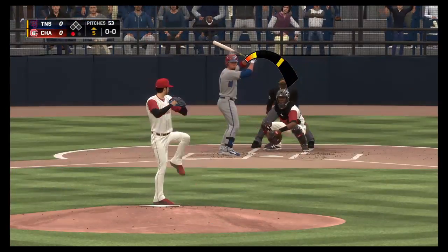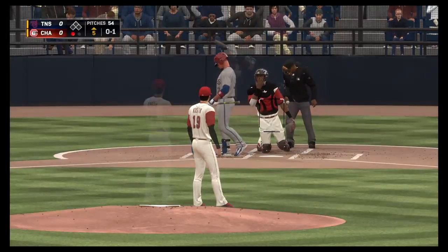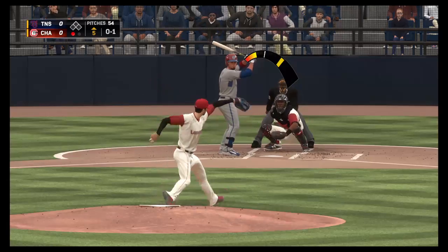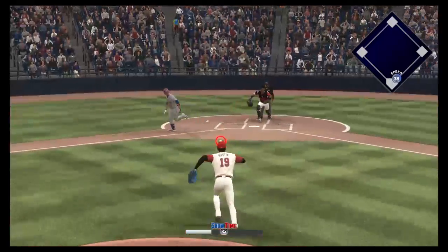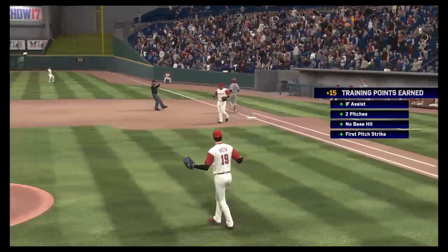Now batting. First pitch of the at-bat on its way. Sends that one out of play for strike 1. Tapper right back to the mound. On to first, and there were 2 down.